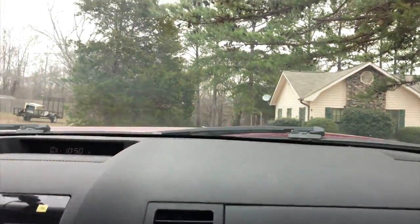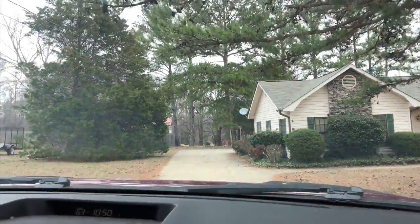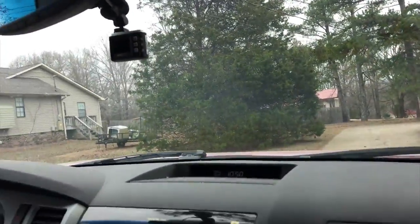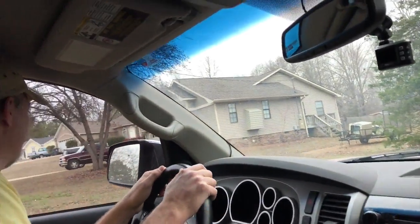I think there's a ditch. Oh. Back right off into that ditch. I must have distracted you. I think we got 4-wheel drive. Man, that's a huge hole there.